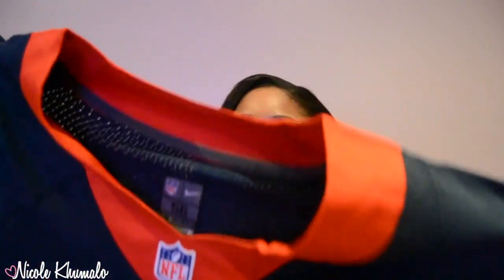So this is how it looks. It's huge. It's actually really big. It's also really long. I don't know who this person is, Jack Johnson. I just like the aesthetic that it gives.